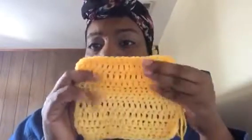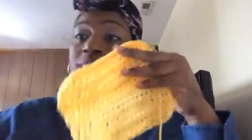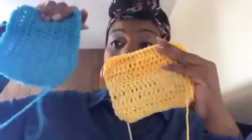Now, I'm wondering if the color change is happening so quickly because it is a lighter weight yarn. But as you can see, compared to this one that didn't change colors at all yet, this one's color change has already happened. This is really soft. I really like it. Same thing with this one though. The colors are not as vibrant as I thought they would be. Still very pretty colors, but not as vibrant.